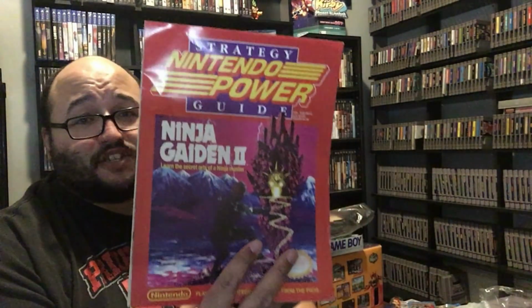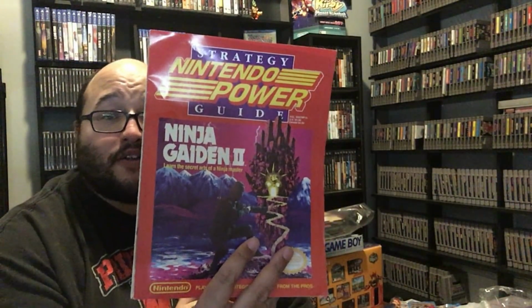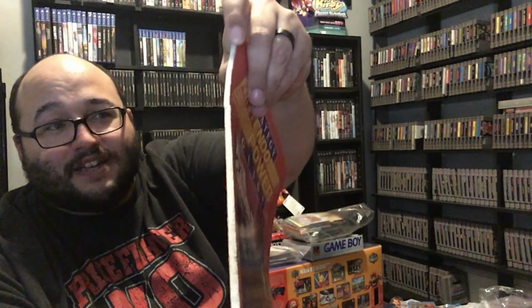I grabbed one item off the shelf because I think he missed it. He didn't know what it was. We got the strategy guide from Nintendo Power for Ninja Gaiden 2. Unfortunately, it is missing the spine. It kind of wore off, which is unfortunate, but very cool to have. They only charged 99 cents for these, so it was pretty cool.